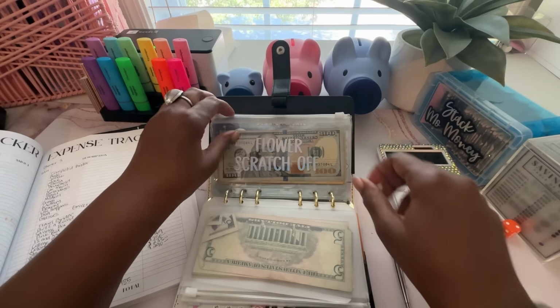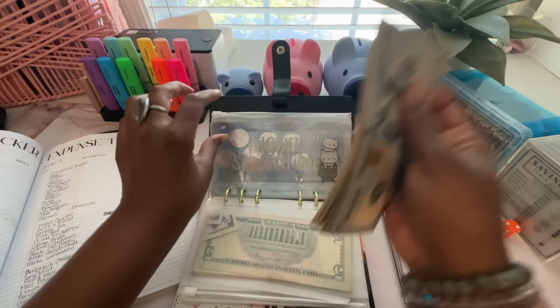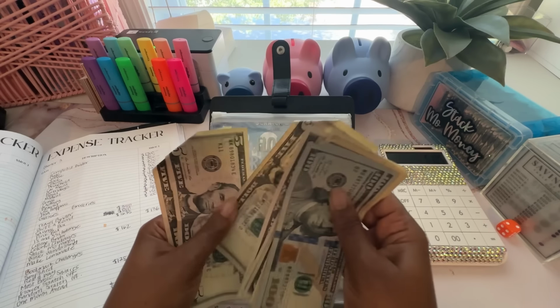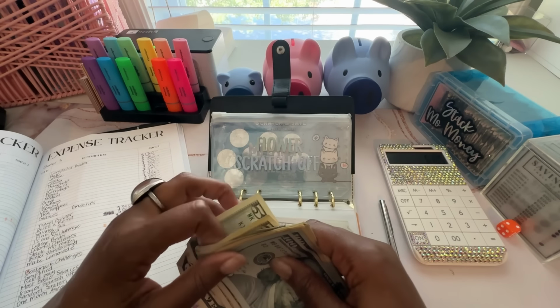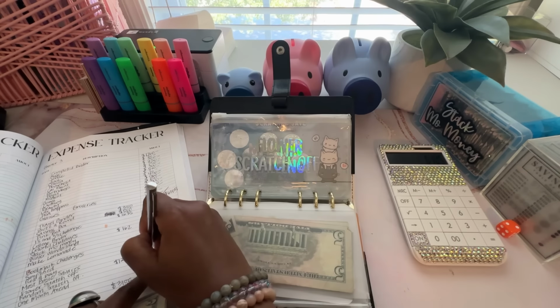Okay. The flower scratch off challenge. Now this is the one that I supposedly had $128 in last time. So right now we have 1, 2, 10, 15, 20, 25, 30, 35, 40, 45, 50, 55, 60, 65, 70. So we have 270. We're going to write down the whole number because we're subtracting out the rest, right? So 270.